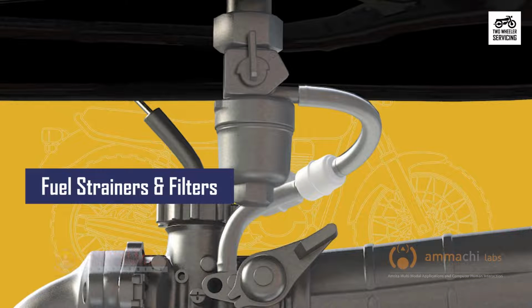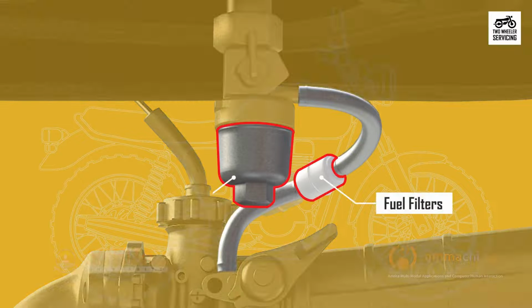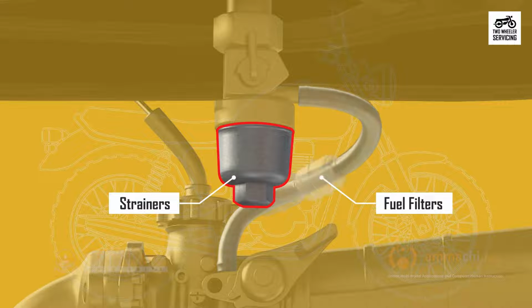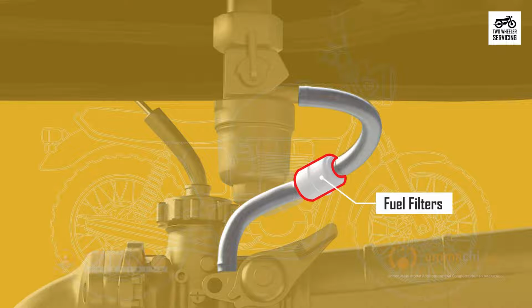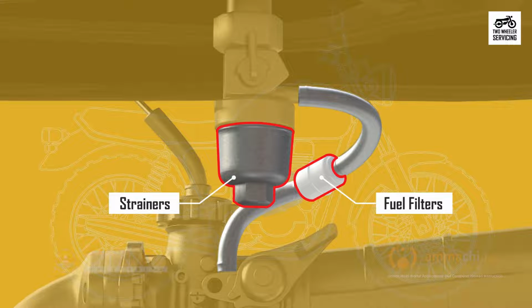Fuel strainers and filters. Fuel filters and strainers are used in motorcycles to remove any solid contaminant in the fuel before it reaches the carburetor. Fuel strainer, which is the primary filter, is generally found below the petcock. The fuel filter is connected between the petcock and the carburetor. The primary difference between strainers and filters is in the size of the residues they remove. Fuel filters are used to remove particles smaller than 40 microns, while the strainer removes larger residues.